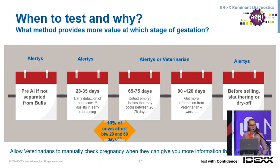So thinking about seasonal calving breeding, like here in South Africa, the first place where we can apply, when we can work with this test, is before even we start breeding of the herd, just to be sure that those cows whom we are going to breed or inseminate are really open.